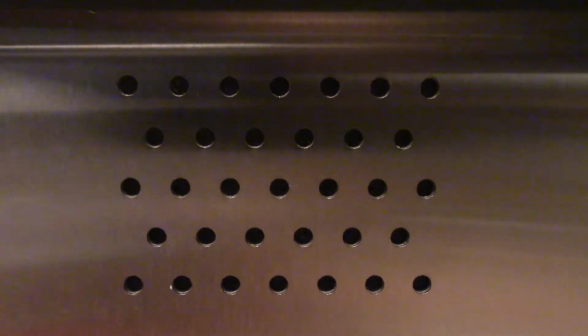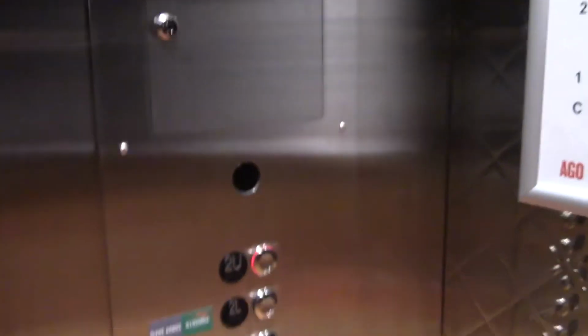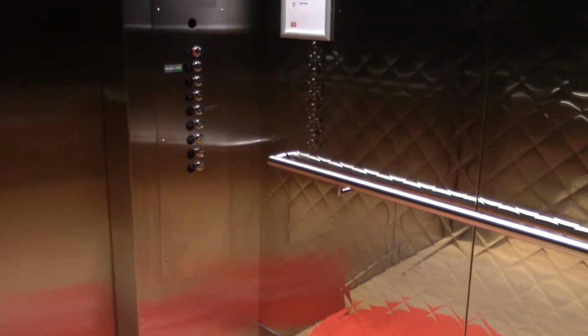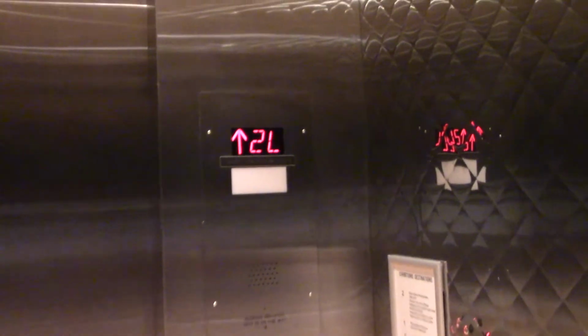Concourse level. Going up. It is dark down here. I admit I have never heard a motor that good. In a way, this motor is actually better than the west elevator.